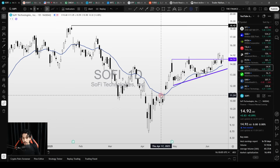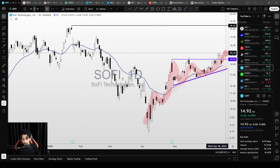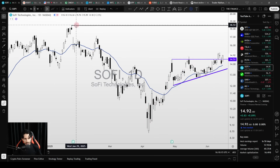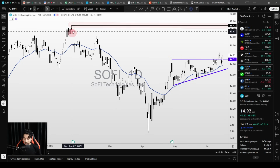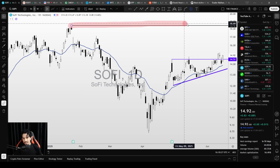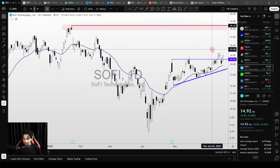It is above the 21-day EMA. We are making higher highs, higher lows right now, so amazing. SOFI has everything to retest the $18.42 again. We have an open gap over here. Remember, gaps work as magnets for the price when trends reverse. So SOFI could easily retest the $18 area again.